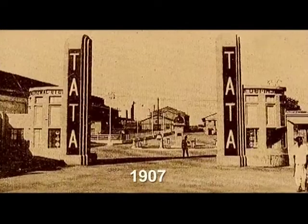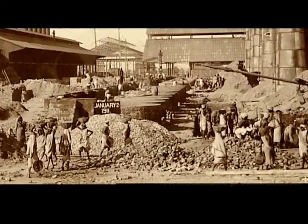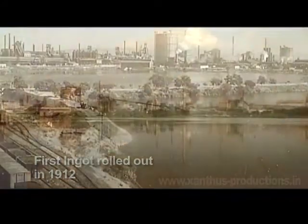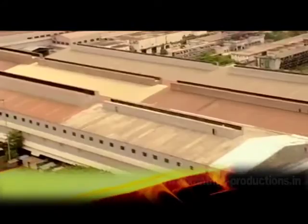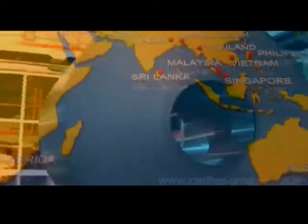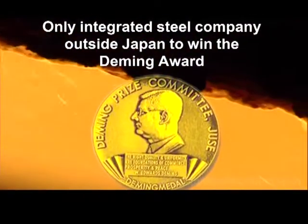Tata Steel began its operations in Jamshedpur over a century ago. Starting as Asia's first integrated steel manufacturer, the organization has grown into a global corporation. To its credit is the Deming Application Prize for Total Quality Management.